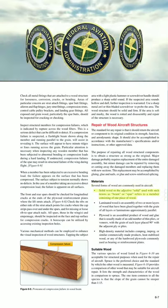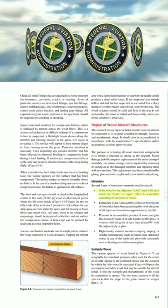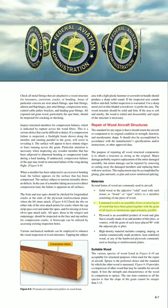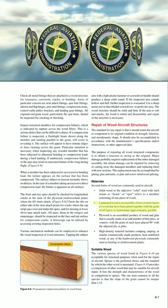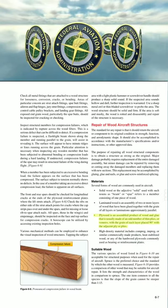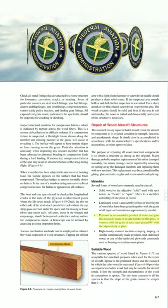Solid wood, or the adjective solid used with such nouns as beam or spar, refers to a member consisting of one piece of wood. Laminated wood is an assembly of two or more layers of wood that have been glued together with the grain of all layers or laminations approximately parallel. Plywood is an assembled product of wood and glue that is usually made of an odd number of thin plies, or veneers, with the grain of each layer placed 90 degrees with the adjacent ply or plies.